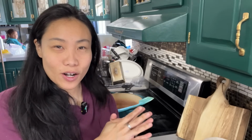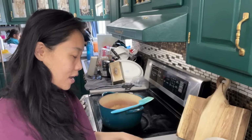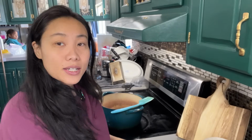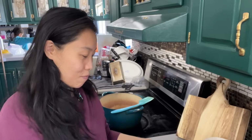So I am going to get started really quick. I have some onions, carrots, and celery in here. I'm just going to add a little bit of garlic into it. We don't usually do a lot of garlic, but today I'm gonna add a little bit. We like the flavor. Obviously, garlic is delicious, but it is a blood thinner. Look it up if you don't believe me.